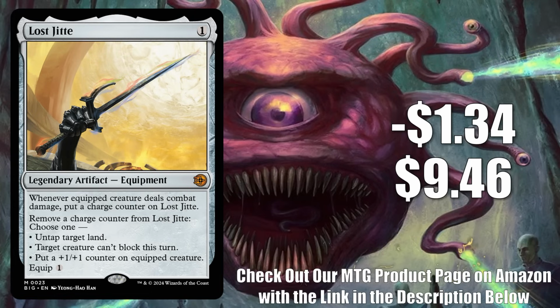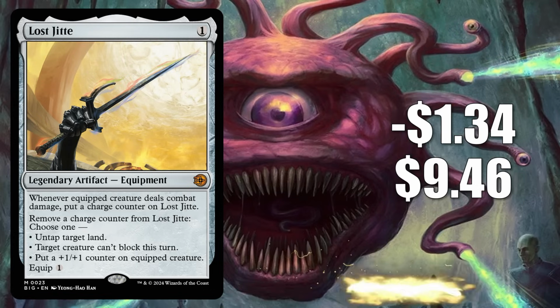Coming in at number 6 is Lost Jitte, down $1.34 to $9.46. That's a 12% decrease. Here's another card from that Outlaws of Thunder Junction, the Big Score subset. This one also had a high price point when it came out, so it is moving down some, but the card has made an impact in some formats.